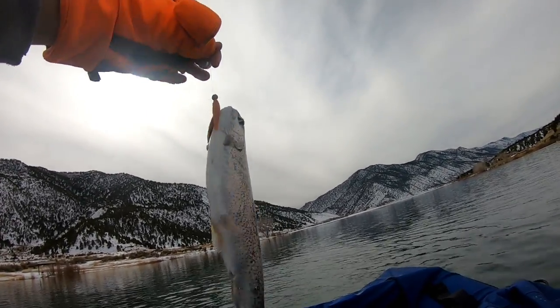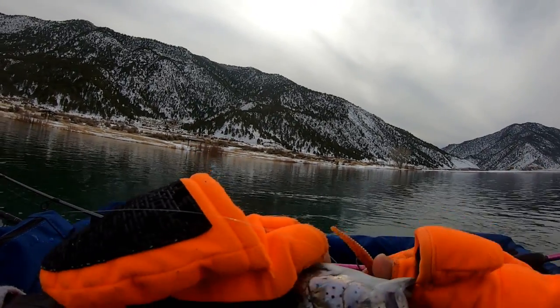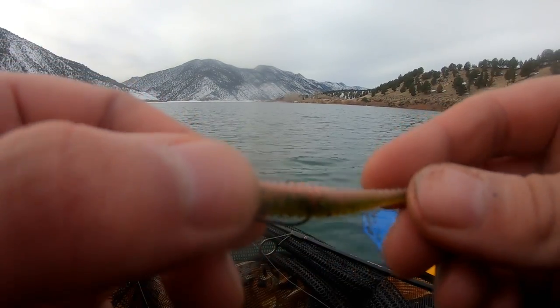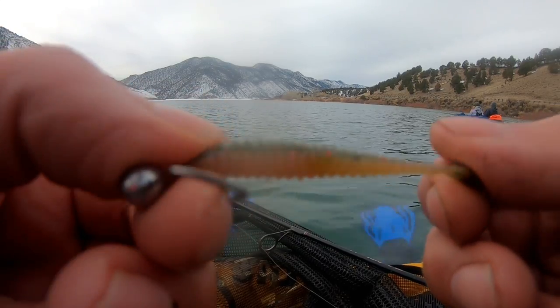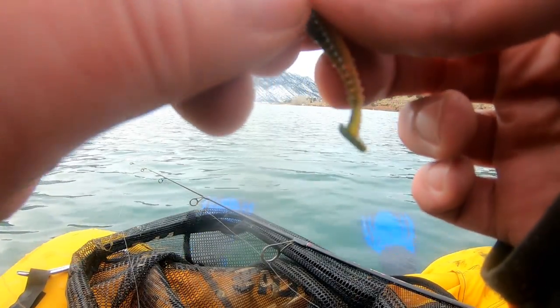Nice little rainbow. You even get some without the paddle tail. So you can keep using this worm until, I guess, until it's shredded. So what we got here is our buddy Peter and the custom trout worm. He's got this watermelon, green, red flake paddle tail micro swim bait. I don't know what it is, guys, but it feels like a rainbow. Yep. It's a bow.